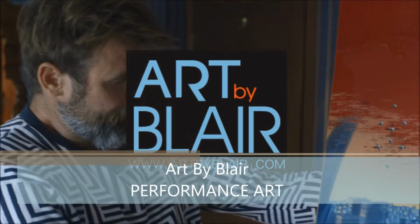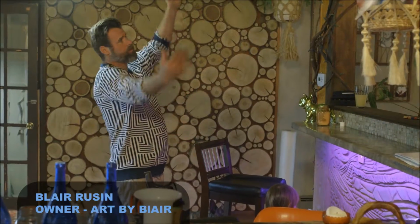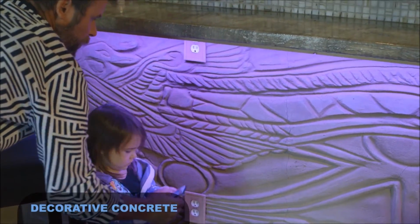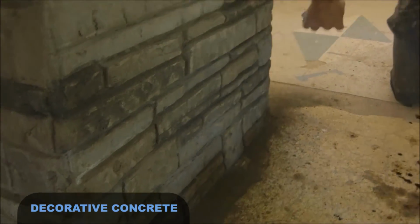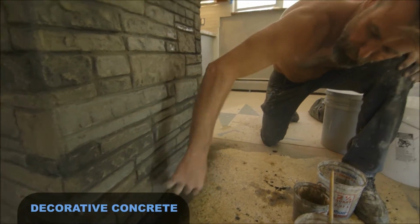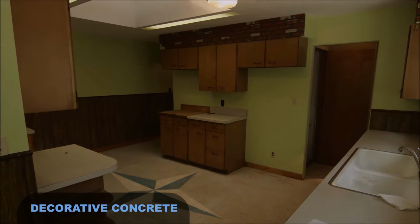I do like decorative concrete, I do like custom wall murals, custom fine art. So when I get jobs like this, they come in and they ask me my ideas. You're gonna do a step that most people are gonna go, "What are you doing? You're crazy!" Which will make it look more like it's been sitting on the side of a riverbed, and you just happen to find the perfect stone that fits in your kitchen.